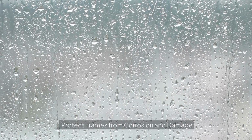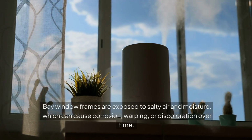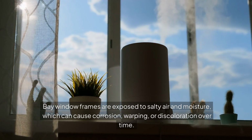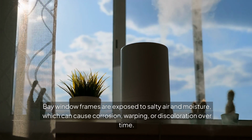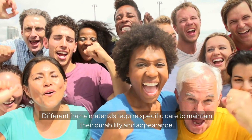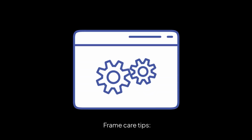Protect frames from corrosion and damage. Bay window frames are exposed to salty air and moisture, which can cause corrosion, warping, or discoloration over time. Different frame materials require specific care to maintain their durability and appearance. Frame care tips.